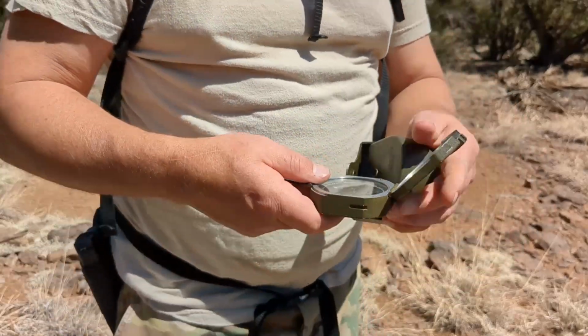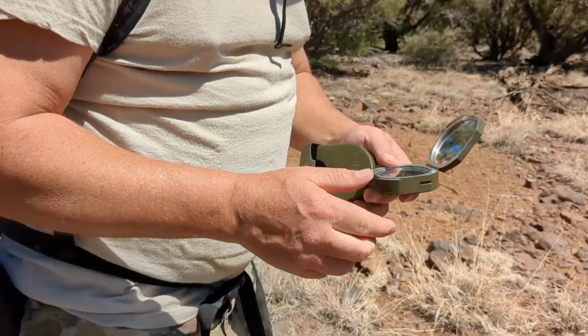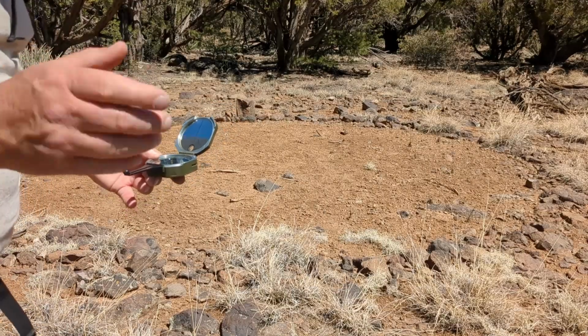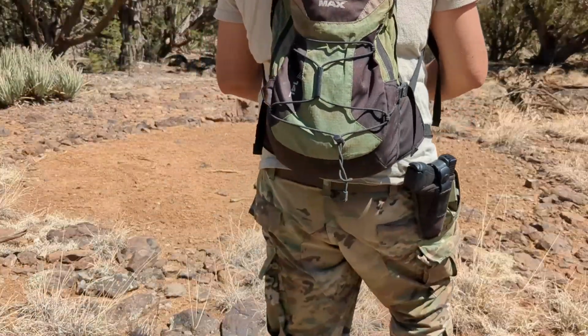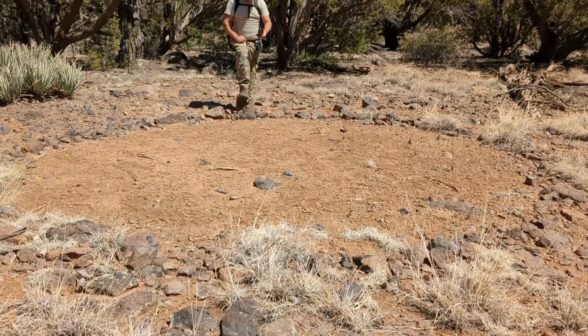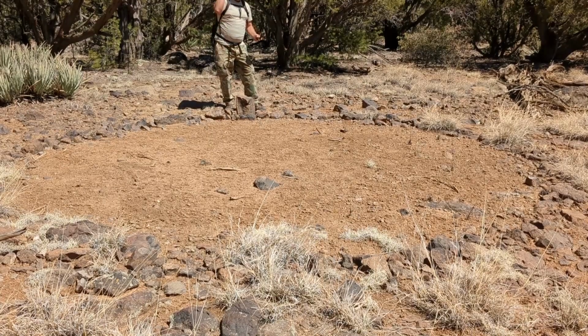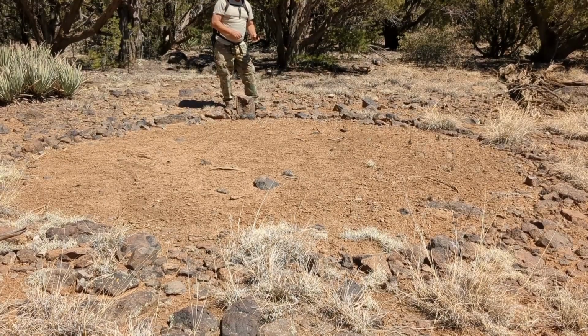Now I'm going to go look and see if that stone over there is pointing true north or somewhat north. Just as I suspected. The ancient ones put this stone here to point north.